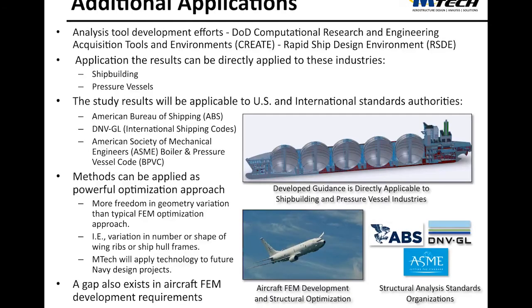But the application of MTEC's approach used to create the guidance manual isn't limited to improving the submarine engineering approval process. The approach can inform the FIM idealization of submarine or other naval structures at the preliminary design stage where the biggest impact on performance can be obtained. This could be applied at the shipyards or within the DoD design initiatives such as CREATE and the Rapid Ship Design Environment Program or other design initiatives.